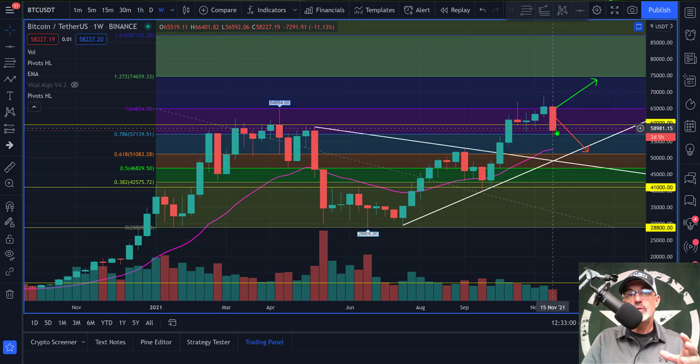However, right now, the bears are in control of this market. There are a lot of warning signs that this price action is going to continue down, and so we definitely want to keep an eye on the charts.